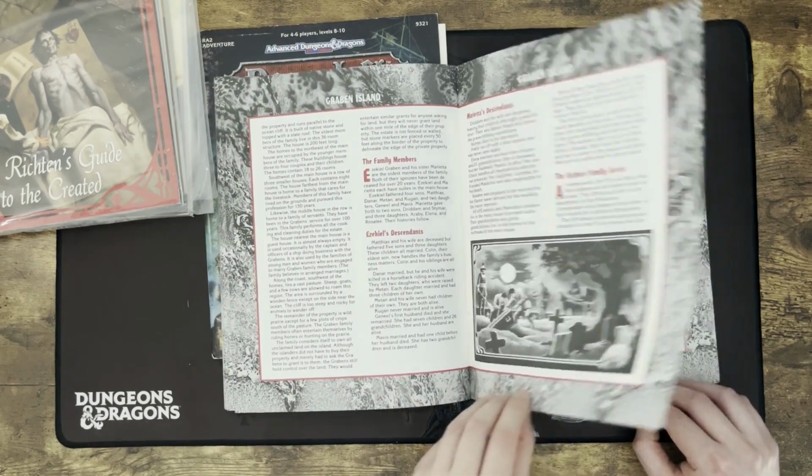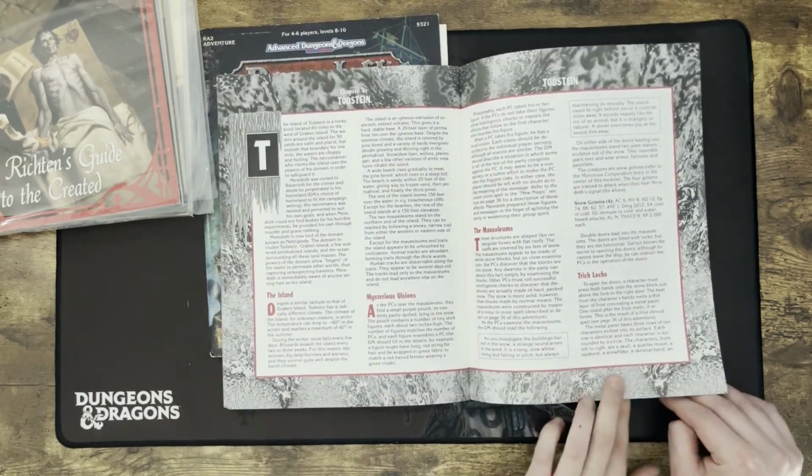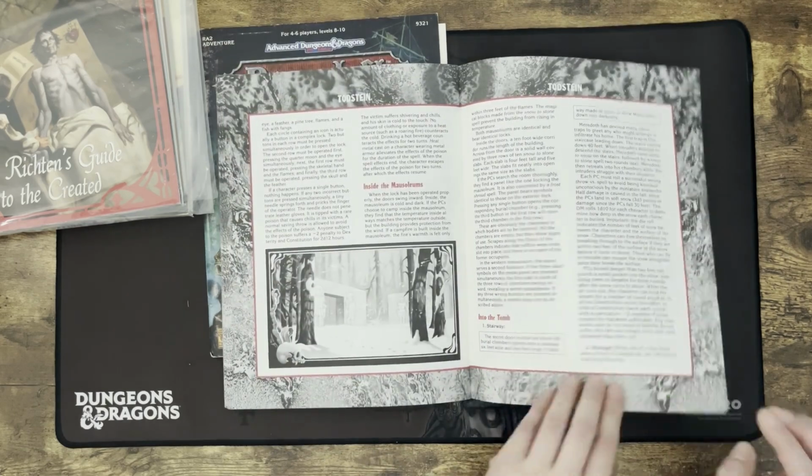There is a domain in Ravenloft called the Sea of Sorrows, and I think this is where this adventure takes place.